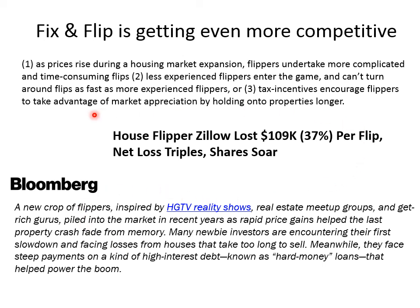Plus, as you guys noticed, yes, House Flipper Zillow is entering the fix and flip market, but are they concerned about making money? No, because their sales are up because they added the flipping to their business, but net loss triples, but shares soar. We have a great economy.